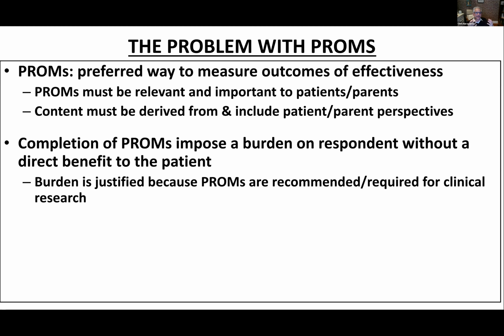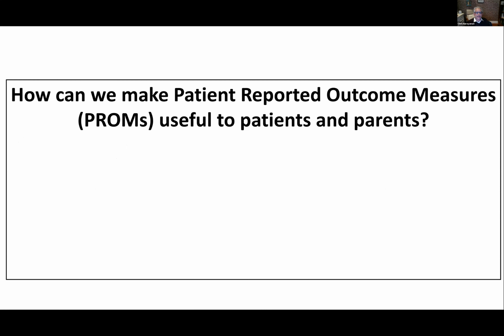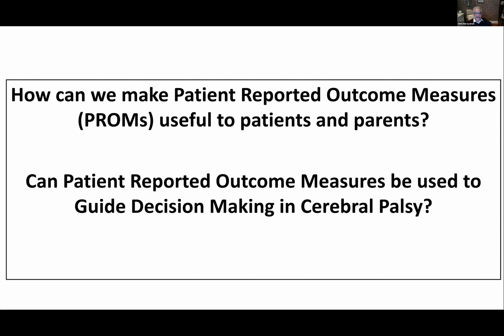So they're spending 20 minutes or more of their time to do this, and we justify that burden because we know that that's the only or the correct way of making judgments about whether our treatments are working, but that's for research. So what's in it for the patient or parent? Is there some way we can actually make this useful to them? So I started to ask this question about 5 or 6 years ago, and we decided, can these patient-reported outcome measures be actually used to guide decision-making? Is there information in the responses that they give us that can actually help us choose what kinds of treatments we need?